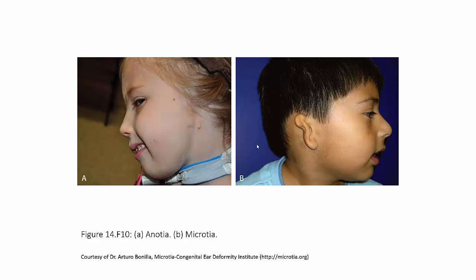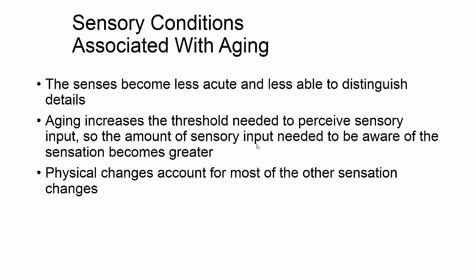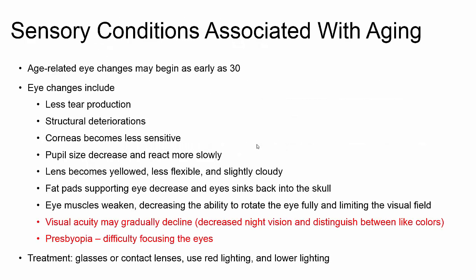Now, sensory conditions associated with age is what we're going to talk about next. So we're switching gears. We went from being born with it, now as we age and get older, the senses become less acute. This means they're less able to distinguish details. Aging increases the threshold needed to perceive an actual sensory input. So because of that, the amount of the sensory input needed has to be greater. It's kind of like how they can't hear, so you kind of have to yell at them. There's physical changes that account for most of the other sensation changes. So let's talk about some of these.